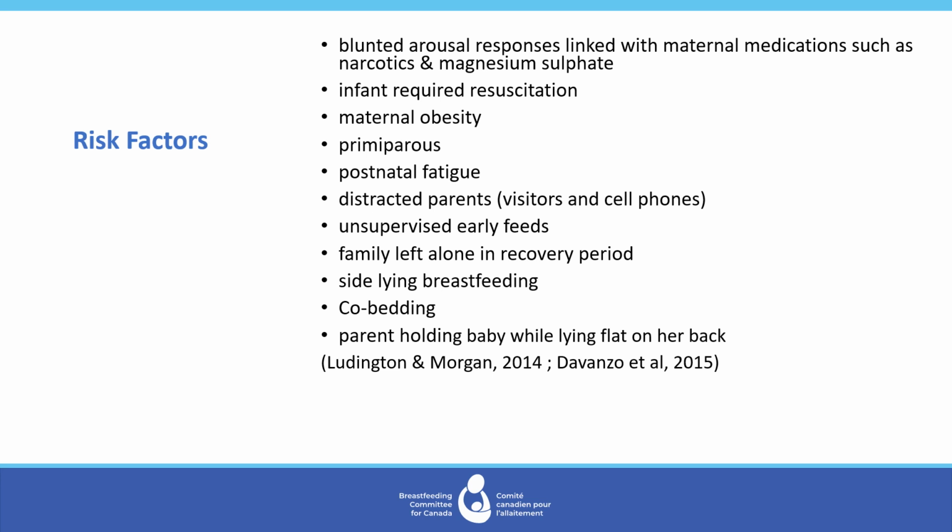Some of the external stressors that have been identified include positioning. The prone position has been identified, when the baby is up against mom or her partner's skin, with the baby buried in, nose against breast tissue, and any kind of facial occlusion with blankets or clothing.